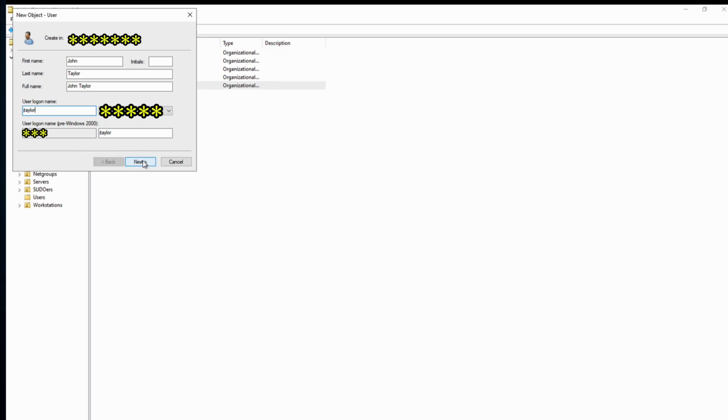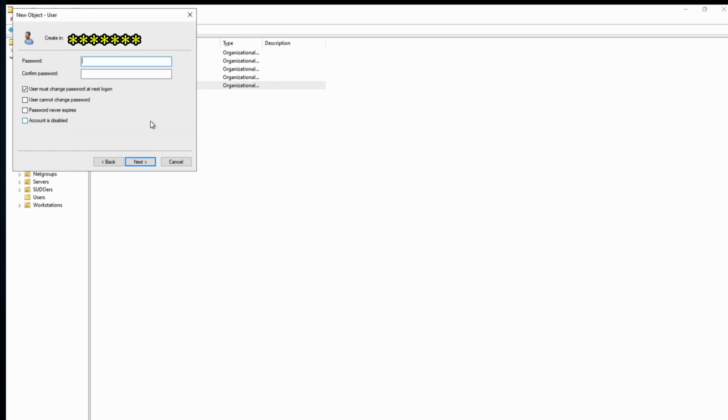And then you will click on next, and this is where you pick a password. Let's say you pick a password, and then next thing you do, make sure user must change password at next logon is checked, because we do want the user to change their password when they log in, because right now you're picking a password, so you know the password, and that is a security breach.